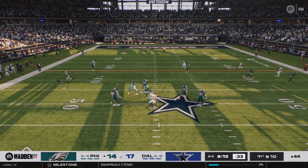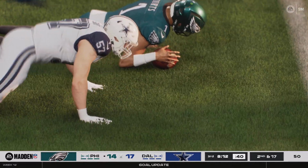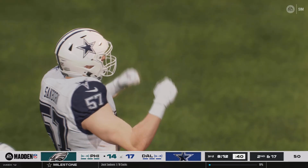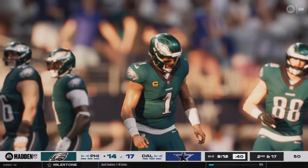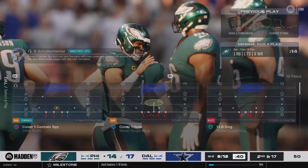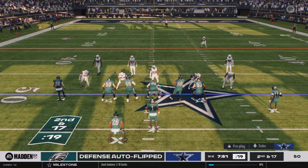A shotgun snap now to Hurts. And he'll be taken down. They got him back at the 50-yard line. Jack Sanborn. He gets in for the sack. It took a while, but that is his first on the year.